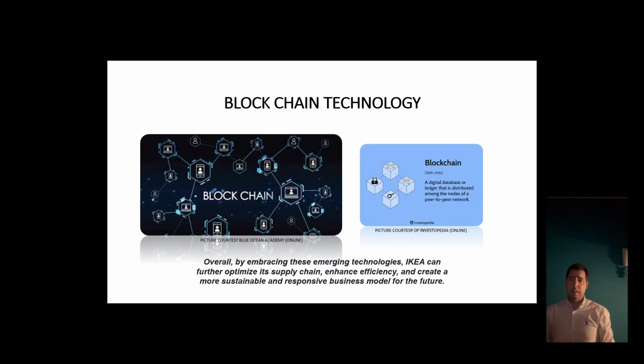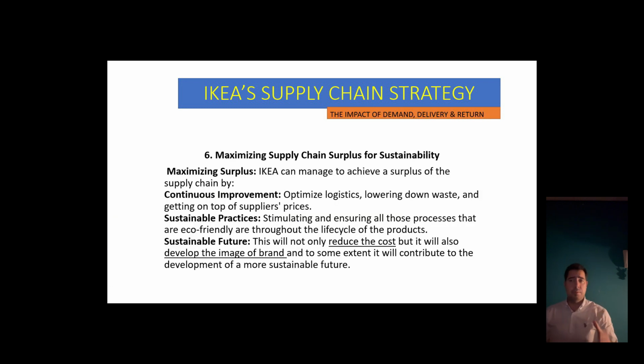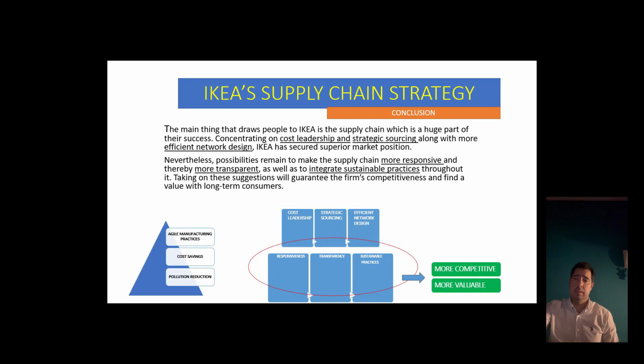Overall, by embracing these emerging technologies, IKEA can further optimize its supply chain, enhance efficiency, and create a more sustainable and responsible business model for the future. IKEA incorporates sustainability principles into its supply chain management practices, taking not only economic factors into account, but the social and environmental impact as well. Through sustainable sourcing, low carbon emissions, and ethical labor practices, IKEA takes the lead in the movement of sustainability and the triple bottom line approach. Optimizing logistics, lowering waste, strategic sourcing, developing sustainable practices, and a sustainable future for surplus.